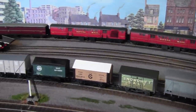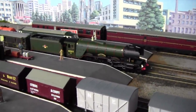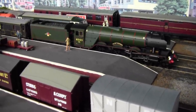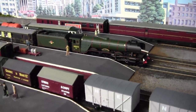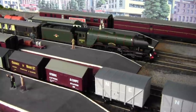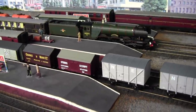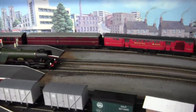The first topic is the sound that comes from the steam locomotives. I totally agree with everybody who said that the vinyl sounds a lot better than what comes from the steam engines. However, diesels seem to be a lot better. I'm not sure why that is. Maybe technology will improve and we'll get a better sound from steam locomotives in the future, but that's just my opinion. And next topic, the Royal Mail train.